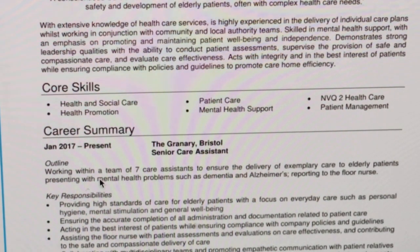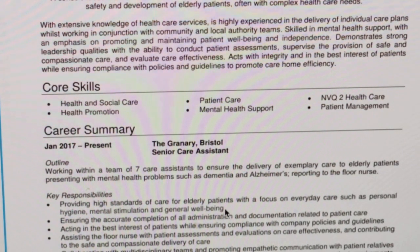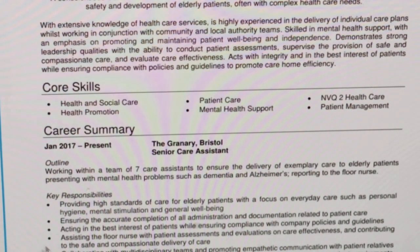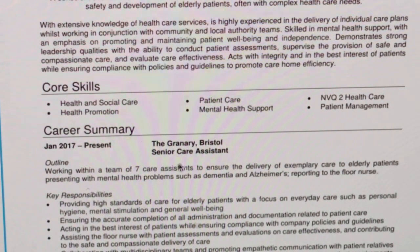Like I mentioned earlier on, your recent job should be at the top with your key responsibilities. So providing a high standard of care for elderly patients with a focus on everyday care such as personal hygiene, mental stimulation, and general well-being. These are the key responsibilities she has listed. Let me pause a bit and explain a little about these key responsibilities. They are things she has done as a senior care assistant in her place of work.